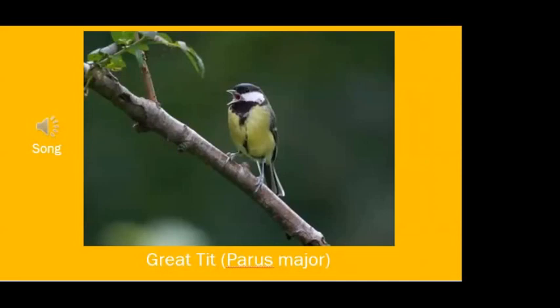With the great tit, we can identify it by sight first of all. So it's got a black cap. It's got this white patch on its cheek. It's got a black bib with a stripe going down its chest, and then a mainly yellow chest. And the way to differentiate it from blue tits, or other types of tits, is that it is big, so that's why it gets its name, the great tit.